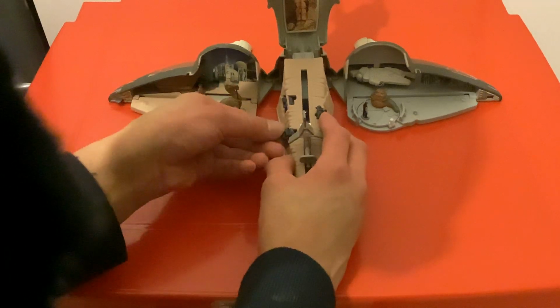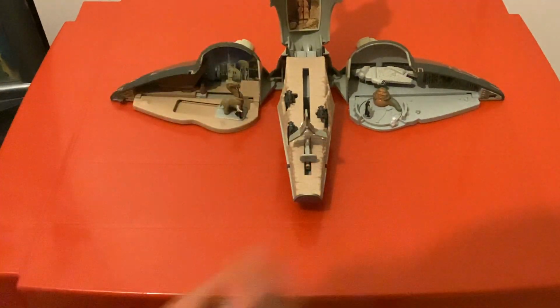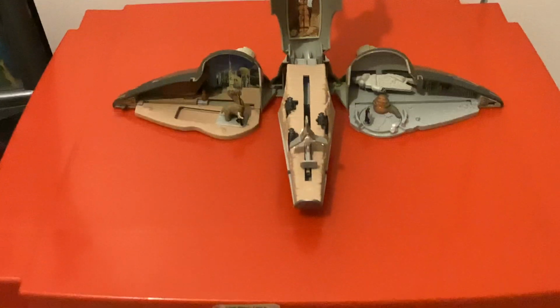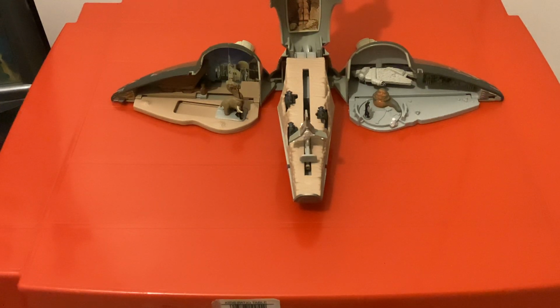And if we can get this womp rat to stay in, there we go. There we have it. It's a great set. I love the feature with Beggar's Canyon and everything. Again, it's quite important for Shadows of the Empire. And it's just a really cool vehicle.